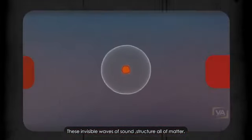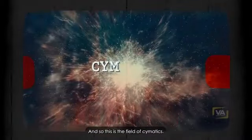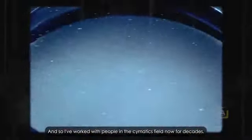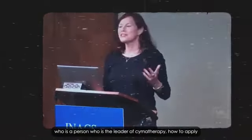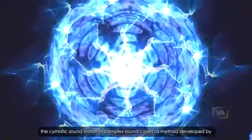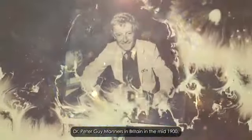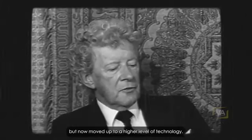These invisible waves of sound structure all of matter. And so this is the field of cymatics. And so I've worked with people in the cymatics field now for decades. And I also worked with Mandara Cromwell, who's the person who is the leader of cymatherapy, how to apply the cymatic sound waves in complex sound codes, a method developed by Dr. Peter Guy Manners in Britain in the mid-1900s, but now moved up to a higher level of technology.